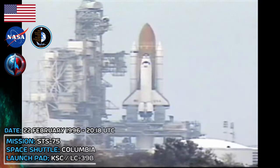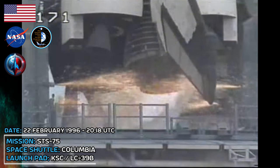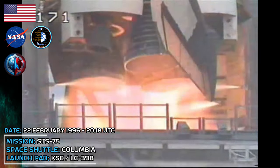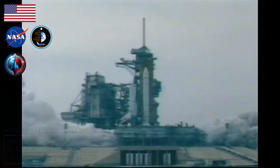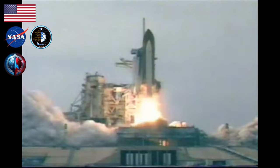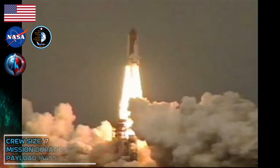T-minus 12, 11, 10, 9, 8, 7. We have a go for main engine. 5, 4, 3, 2, 1. And we have liftoff of the Space Shuttle Columbia, continuing space research through tether satellite technology.